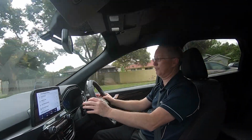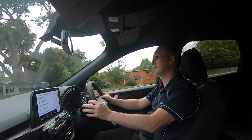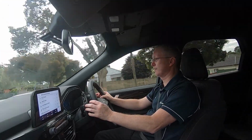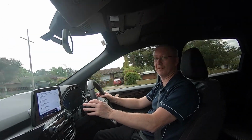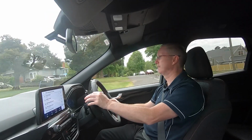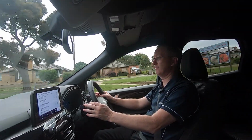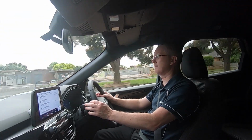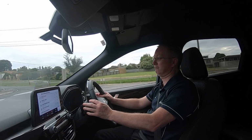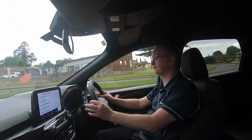I was surprised to find out that the indicator is on the left-hand side, not the right-hand side, which surprised me somewhat, because most cars here in Australia have the indicator on the right-hand side. For me that was okay, because I've driven quite a few cars with indicators on the left. But I didn't expect this one to have it, so that's all good. It's just something for a lot of people to maybe get used to.